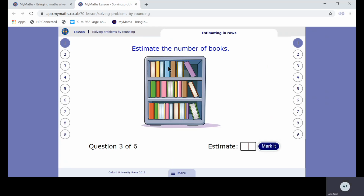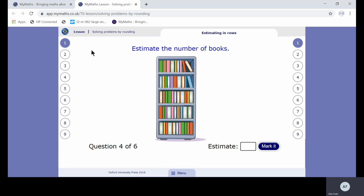Number of books, 2, 4, 6, 7. 7 times 3, I'm going to do 21. So that's how you do the first bit, okay? So it's a good estimate. It's a rough guess. You don't have to be exactly right.